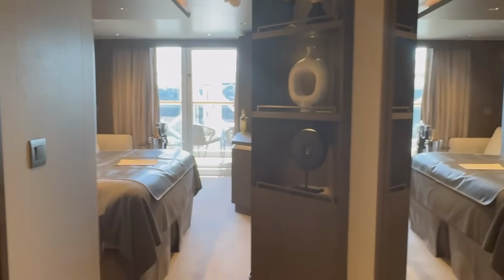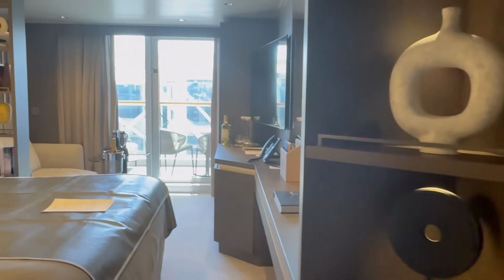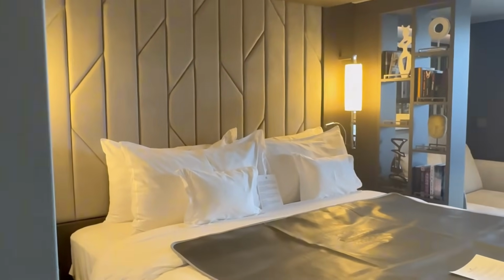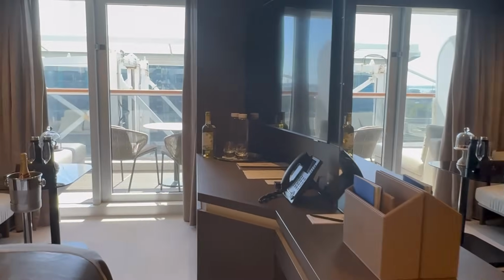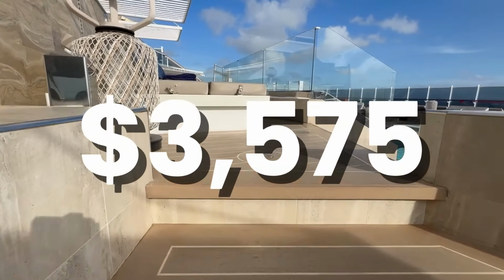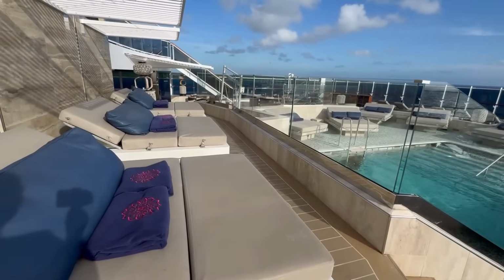Well, I booked it in November 2024, just 3 months before the sailing. Now, I'm a big advocate for booking 1 to 2 years out because that's typically when you find the best pricing, especially for solos. But this time, I saw a deal that I just couldn't pass. I jumped on a 50% off solo supplement promo and locked it in for $3,575. Now, that's the regular consumer rate too, not a travel agent discount.